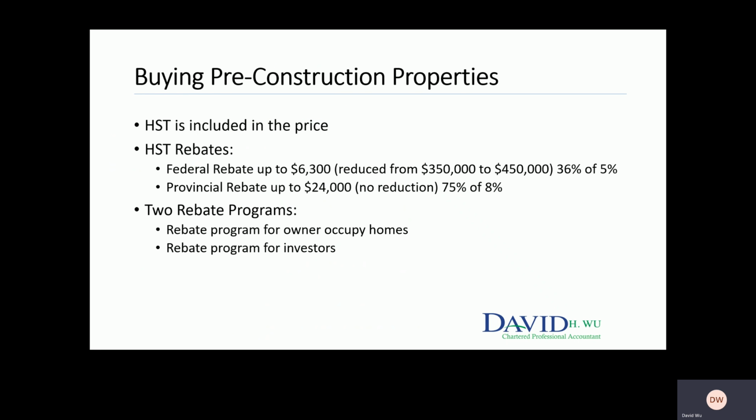Okay, so let's look at the basics here. When you buy a resale property, you don't have to worry about paying HST on the property. There will be HST, however, on pre-construction properties. Now how does it work? Normally, HST is included in the price. So when you look at the price of a pre-construction condo, for example, that price already includes the HST component. You don't need to do a separate calculation, adding another 13%. Typically the price that you see for a pre-construction property does include the HST.